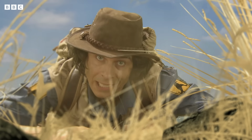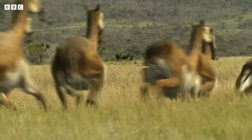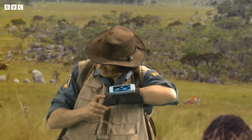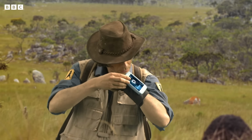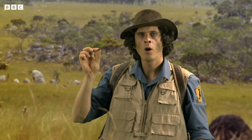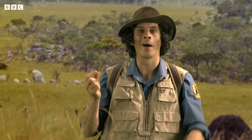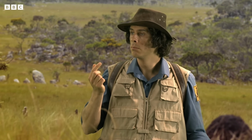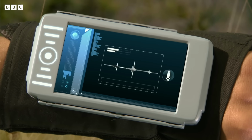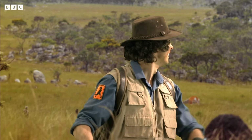Yep, I definitely spooked them. Wow, they are fast. All right, I need to fix my gizmo before it gets me into any more trouble. Hang on. What's this? A raisin. A raisin from the muffin that Jem was eating. This is what's been messing up my gizmo. Tasty. Right. Testing 1, 2. Testing 1, 2. Yes! It's working! Finally, I can get my saber-toothed roar.